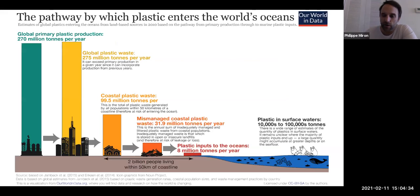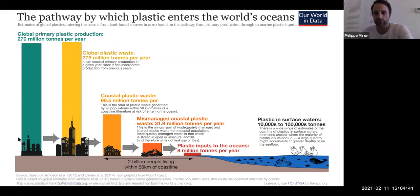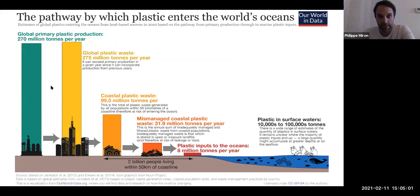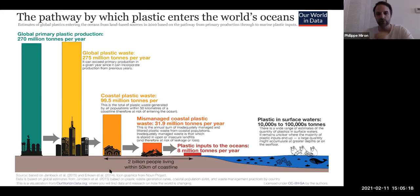All right, so before talking about pathways, we can take a look at the plastic production every year and how much is going into the oceans. Every year, the global plastic production is around 270 million tons. This image is from a recent publication from Jambeck et al. in 2015 in Science. The global plastic waste per year is similar to the production, another 275 million tons. From those tons of waste produced every year, about 30%, or 100 million tons, is located in coastal regions, which is defined as within 50 kilometers from a coastline.